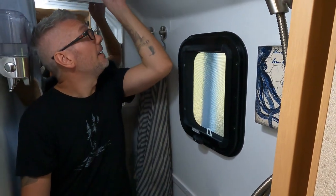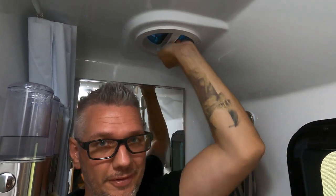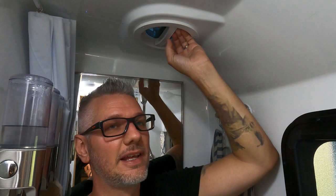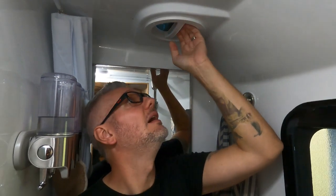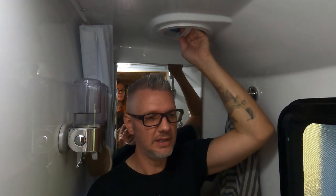Yeah, that's your fan. There's a little button here. You should open it first. There you go. And then push the red button. There you go. For a little release of dampness when you shower. Sometimes we just leave it on at night as well, leave it open at night as well, just to get a little bit more air into the trailer.